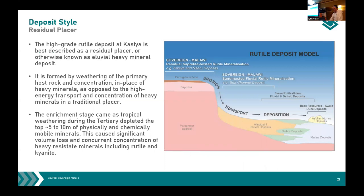So let's start looking at a bit more geology. This is an eluvial placer or eluvial deposit, otherwise known as a residual placer. High-grade rutile occurs near surface, formed by weathering of the primary host rock and concentration essentially in place, essentially over the top of that mineralizing paragneiss unit, but it also mushrooms out at surface. I'll show you a few cross sections later.